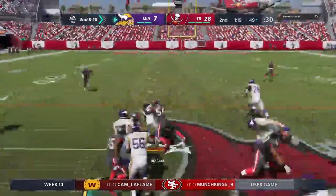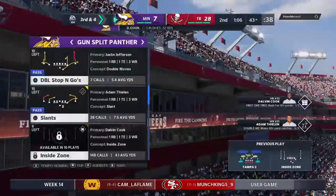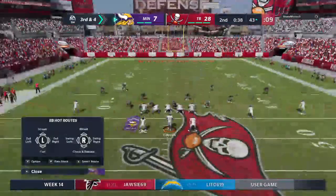On second down, it's Cook. And a 6-yard gain gets him right around the 43. Cook, the ball carrier. And there's a run to be happy with. Good, solid yardage. They'll take that anytime you hand the ball to him.